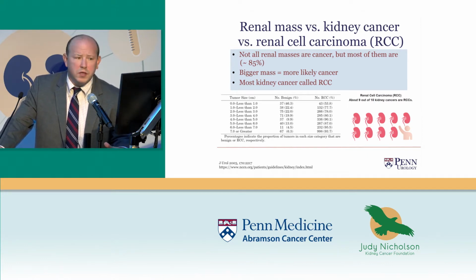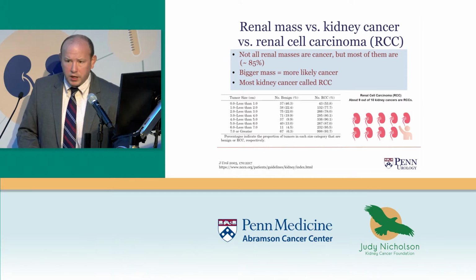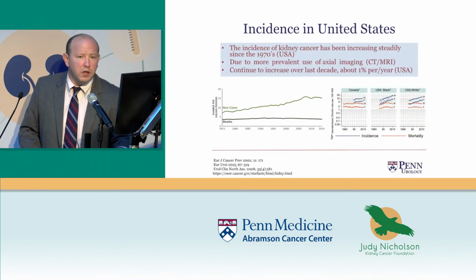Size matters to a certain extent, meaning the bigger a mass in the kidney is, the more likely it is to be a kidney cancer. Masses that are about 1 centimeter in size have a 50% chance of being a kidney cancer. When you start getting up into the 3 to 4 centimeter size, you're upwards of an 80 to 90% chance of having a kidney cancer.